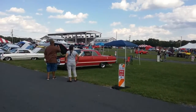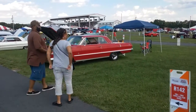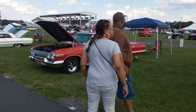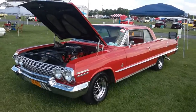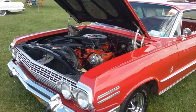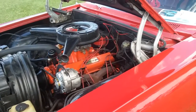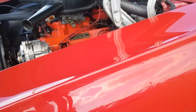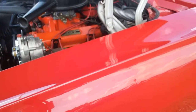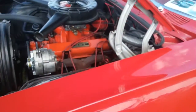All right, now we got a 63 Impala. Sitting on some Keystones. What looks like an original 327. Is that a two barrel? What? No. I can't tell, honestly. I feel stupid for once in my life.